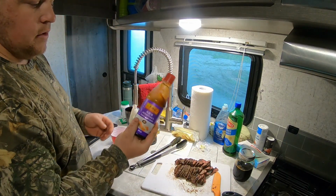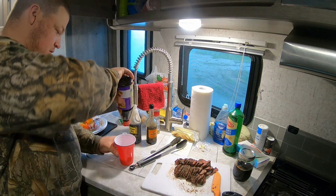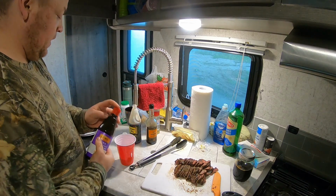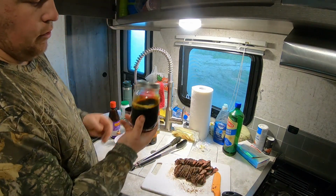and we got this hoisin sauce, and with this we'll give her about a tablespoon, maybe 2 tablespoons. And then the secret ingredient is our homemade birch syrup.